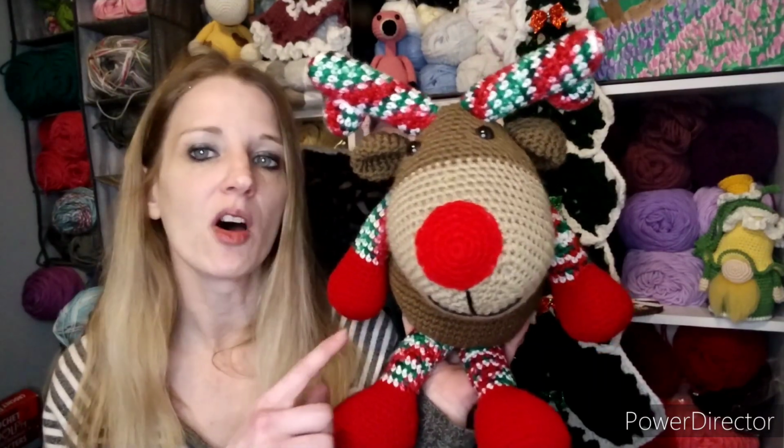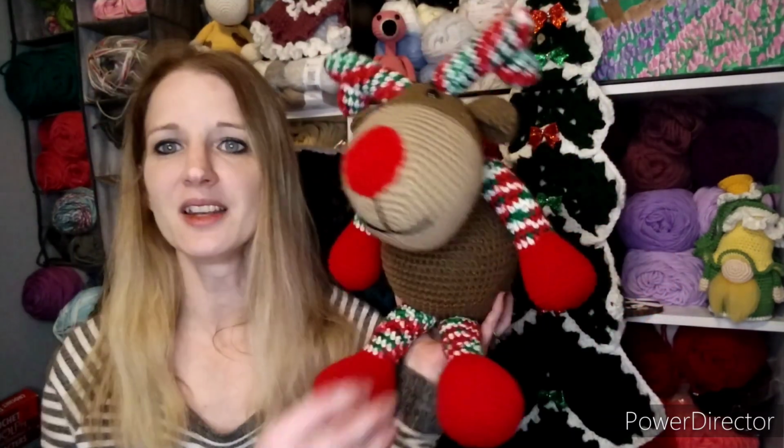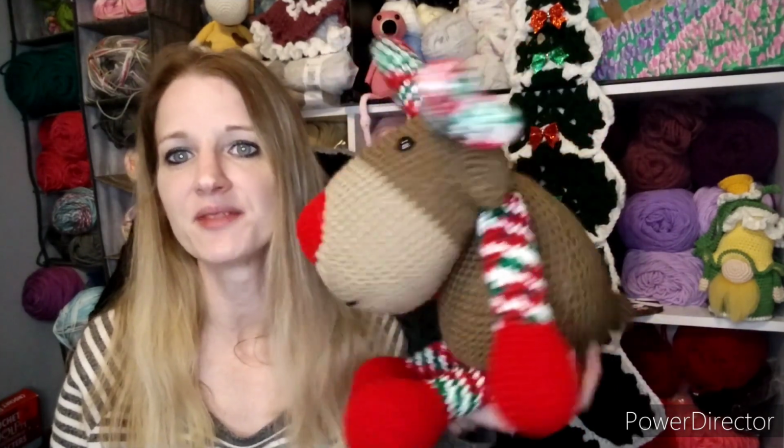I'm pretty sure that the pattern shows the legs and the arms are striped red and green, if I'm not mistaken. I hope I'm remembering right. But I used this variegated Christmas yarn, and I really love how it pulled. And he just looks so festive. His head kind of doesn't want to, you can't see his face really well when he's sitting up. All you can see is his big old nose. But I still love him so much, and I love having him as a Christmas decoration. So here is my Christmas reindeer.